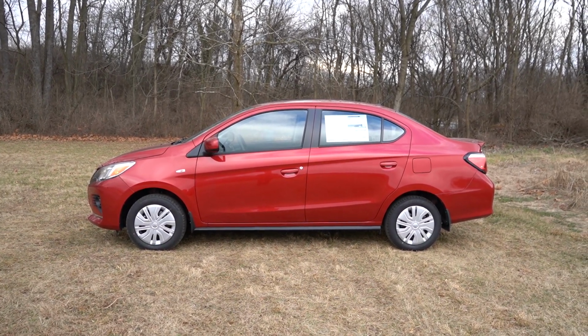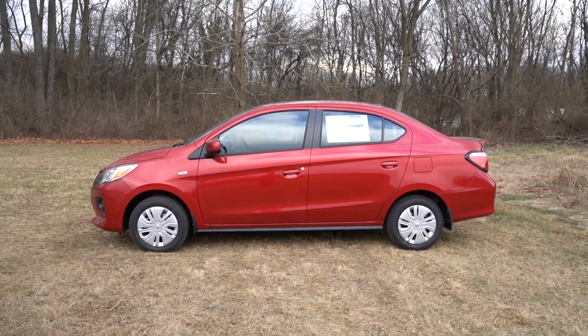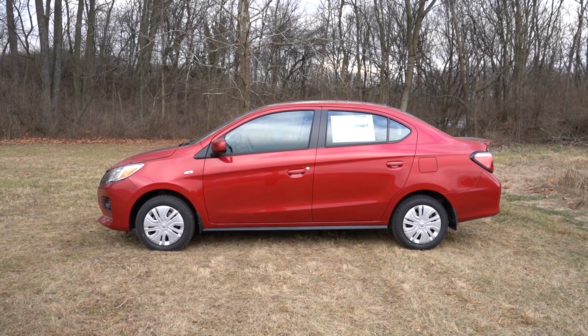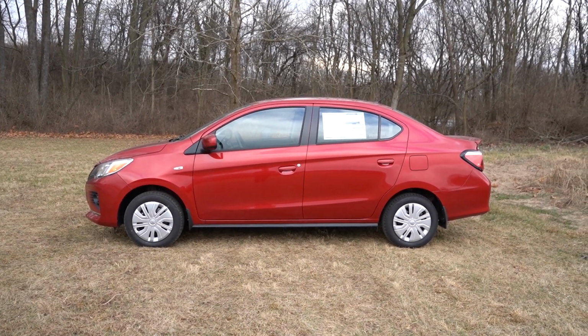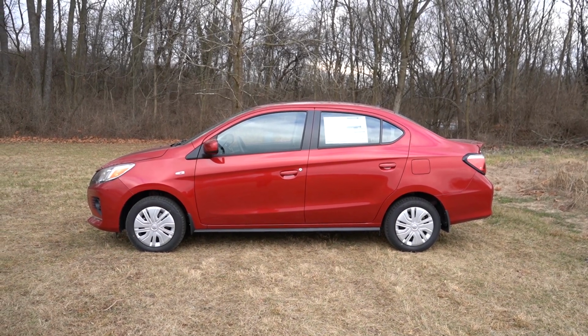But I did want to mention one more thing that is new for the 2023 Mirage G4, and that is the availability of a black roof. And by the way, that goes for a range of $150 to $545. It depends on which exterior color that is paired up with, actually. But there is now a black roof available for the 2023 Mirage G4. So another change there. But anyways, that pretty much rounds out the side profile. Let's now go ahead and make our way to the back.